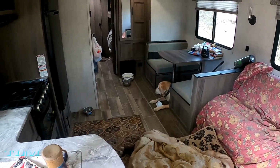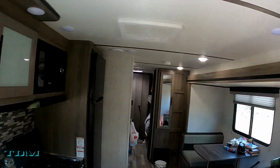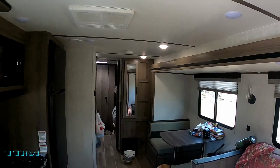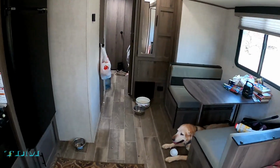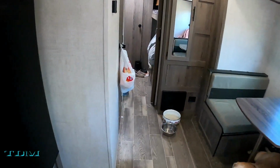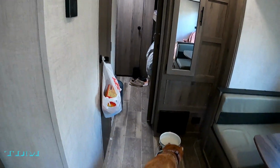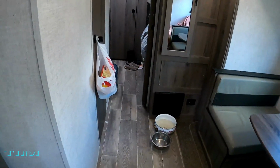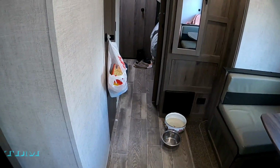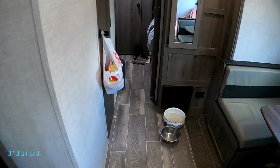So you can see my doggy under the table there. This is the camper. It's a nice camper. We do like it, but it just really stinks that we have these issues. And I want to put it out there because I never would have looked for these issues when I was looking at and buying this camper. So it's stuff you really do want to make sure that you check very closely.